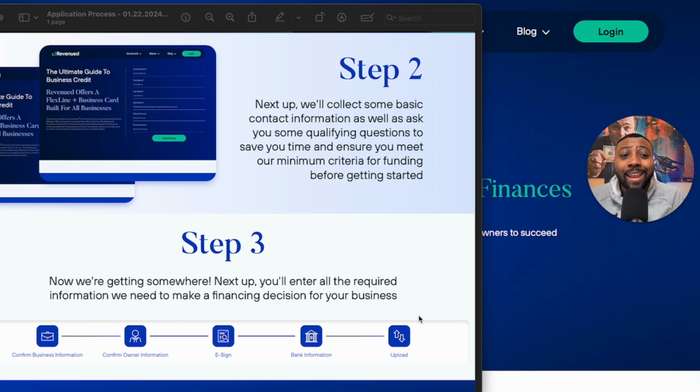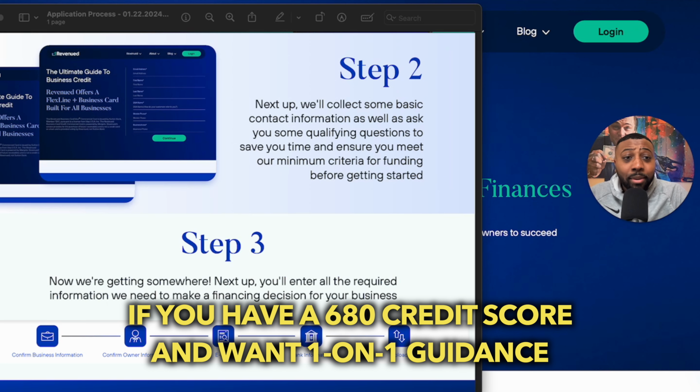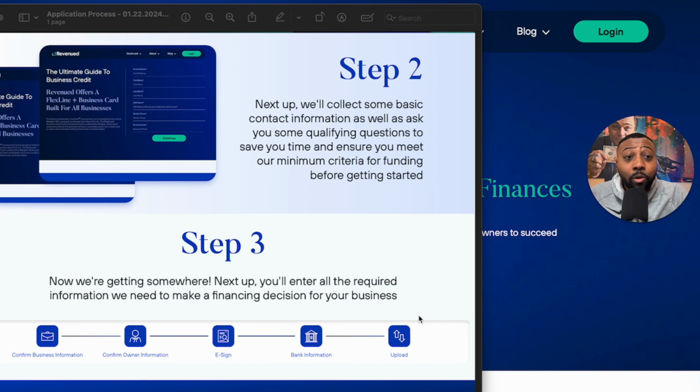If you want to go ahead and apply, this is a good setup for anybody, again, that meets the qualifications. Your credit's not there yet, or maybe you're trying to rebuild it, but you do have some good cash flow. This is perfect for you. Now, if you already have a 680 plus credit score, maybe this funding option is not meant for you, but you still want to get our help and get one-on-one help in a custom funding strategy with funding options similar to this that you can qualify for.